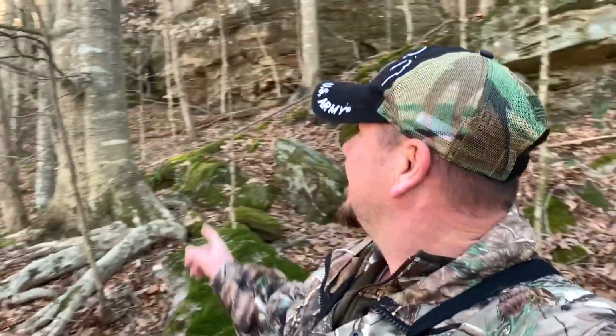So again, why we call it the drop zone, because it drops a couple hundred foot down into this bottom. Right up here to the left is a ridge that I typically sit up on and watch this whole bottom on this opposite side of the farm.